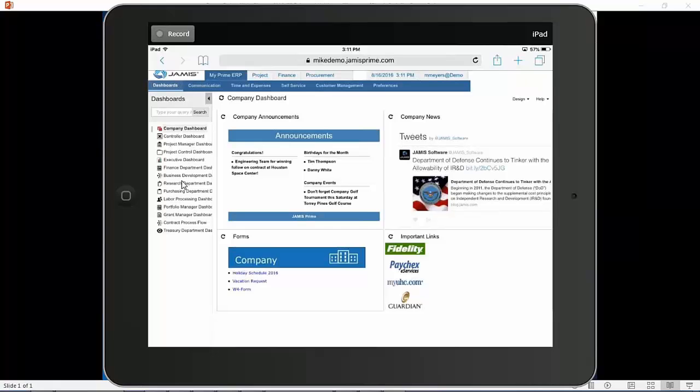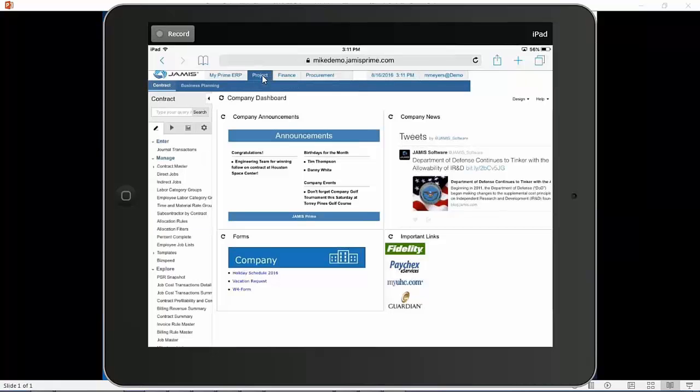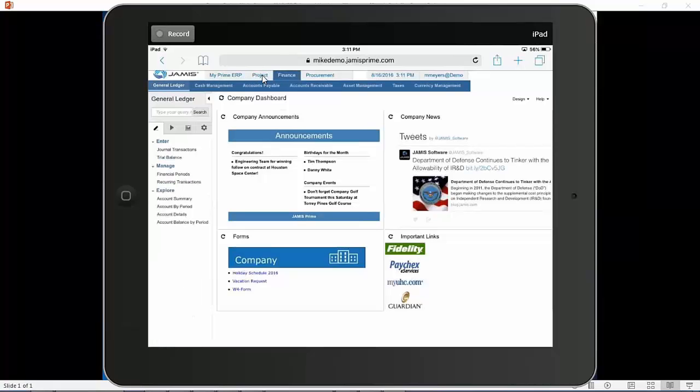But the application is controlled the exact same way as if I was on my desktop. Based on my security role, across the top are the different modules I'm allowed to access. I'm in project here, finance. We've designed the system so that all the applications look and feel the exact same way. So regardless of what module I'm in, I'm going to have my same 4 tabs here.